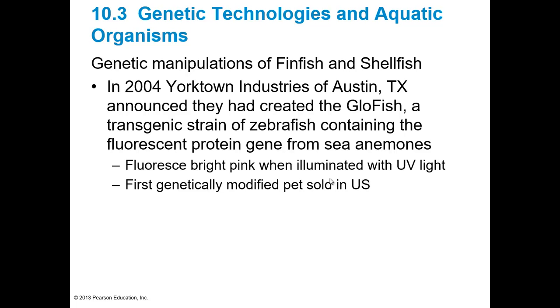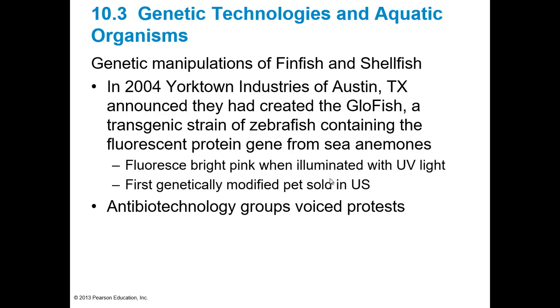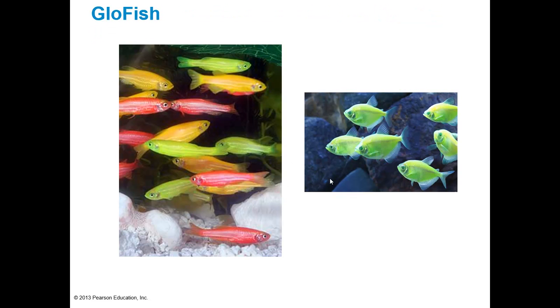Okay. Also, there are genetically modified fish to glow. These are genetically modified strains of zebrafish, and they just have fluorescent protein genes from sea anemones. There are pink ones. That's the first genetically modified fish that was sold in the United States. This was before Aquabounty. Obviously, you don't eat GloFish; they're for tropical fish tanks. Okay, and anti-biotechnology groups did not support this. And I think you have to be careful with any type of genetic modification, and so I understand the nature of those particular protests. I would be much more concerned regarding the Aquabounty company and their fish than with something like a GloFish, which is more of a novelty.